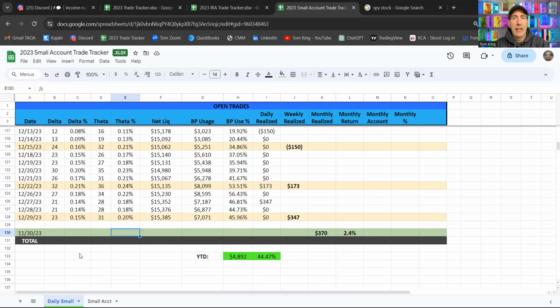Take an $11,000 account. We started with $10,000 back in November of '22. We were at 11,000 when we started '23. We added 48.92 to it. So almost 45%, a 44% gain on the small account.